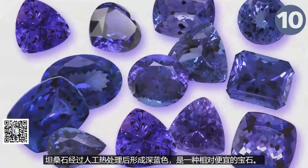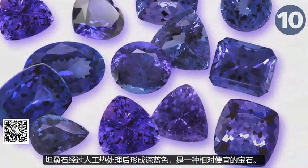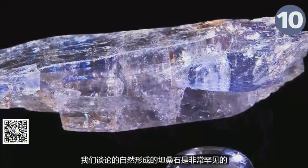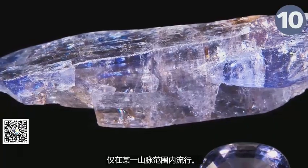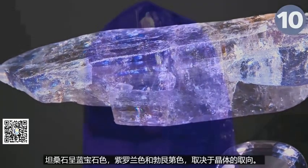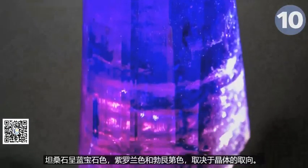Tanzanite is used as a relatively cheap gemstone after undergoing artificial heat treatment to form a deep blue coloration. Naturally formed tanzanite, the type we're talking about, is very rare and endemic only to a certain hill range. Tanzanite appears sapphire blue, violet, and burgundy, depending on how the crystals are oriented.